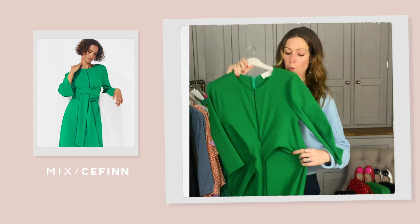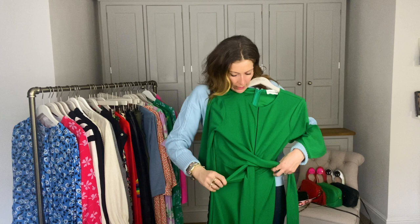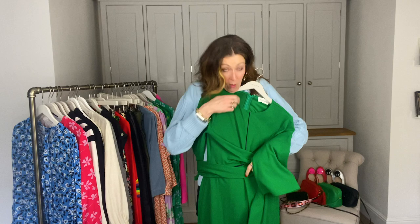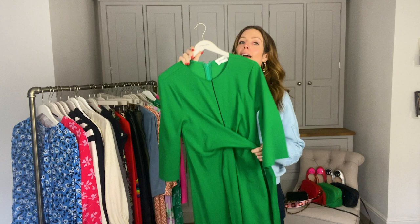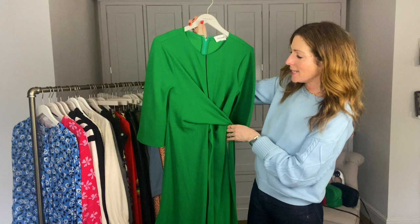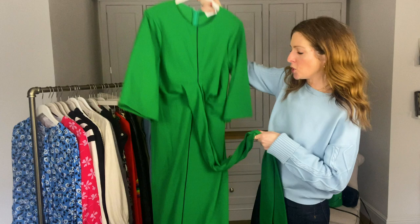So you can wear it round, like that. This is good, isn't it? You can wear it round once like that and tie it, or you can tie it at the back. So you have got lots of options. It is the most flattering dress if you are a little curvier, because you can create your own waist with these amazing ties. And the fabric is heavy enough to not cling, but it's not going to make you really, really warm. No one needs that. A beautiful option.